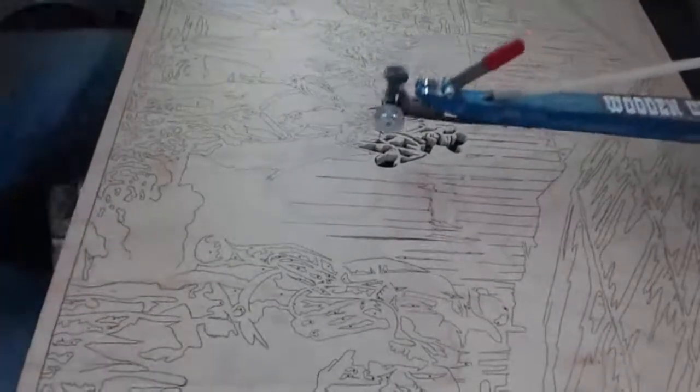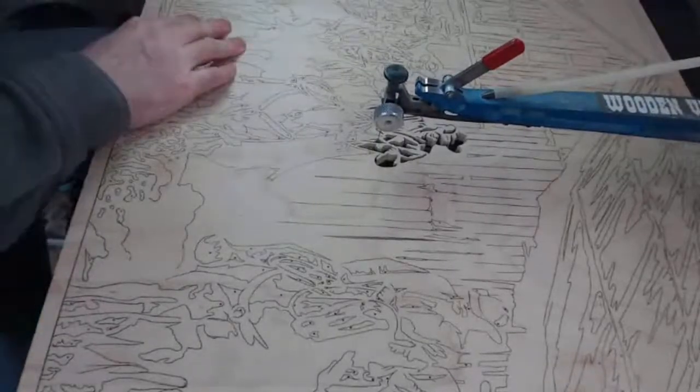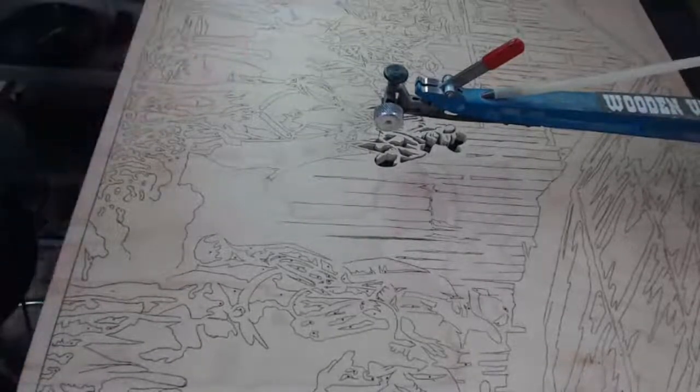I still have my scroll-on cap from way back. Luckily, that wasn't in the fire. I don't know where the hell it is. I think it's back behind me somewhere.